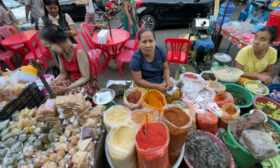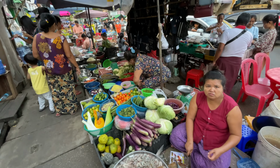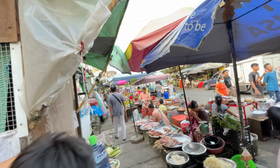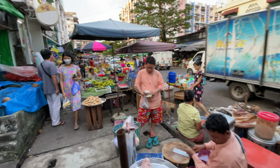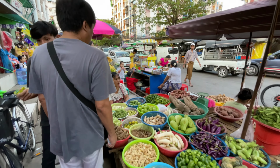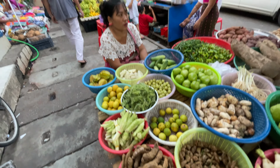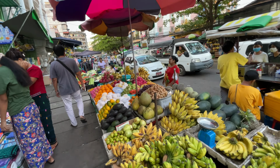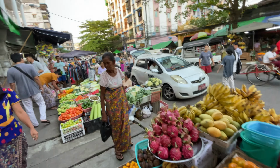Various kinds of spices, powder. Various fish and vegetables. Chicken meat here. These are tamarind, a source of vitamin C. Various bananas here. You can get banana, orange, apple, dragon fruit, etc. here.